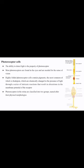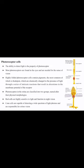Photoreceptors in the retina are classified into two groups named after their physical morphologies. Rod cells are highly sensitive to light and function in night vision. Cone cells are capable of detecting a wide spectrum of light photons and are responsible for color vision. Here is a brief note on rod cells and cone cells.